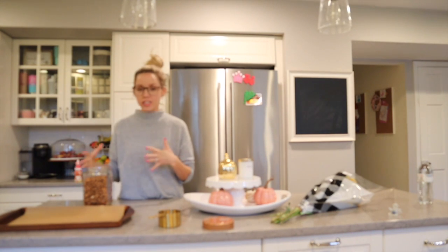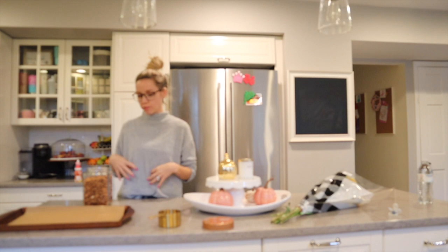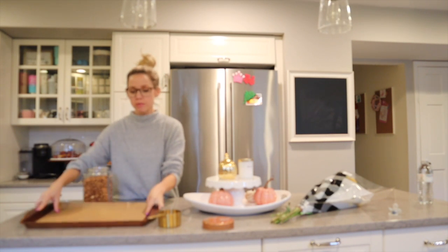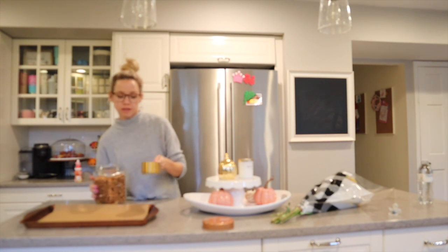All right, I decided I wanted to just make one big mess all at once and then clean, so I'm gonna go ahead and do my almond butter right now. You just need to put some parchment paper or something down on your baking sheet, and we're going to be roasting 4 cups of almonds.